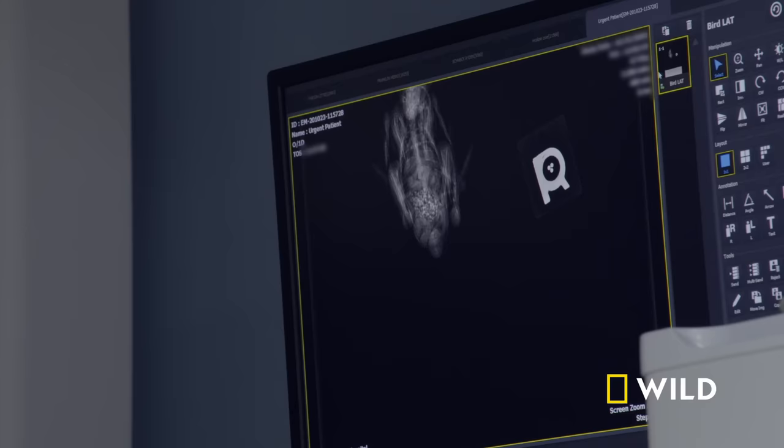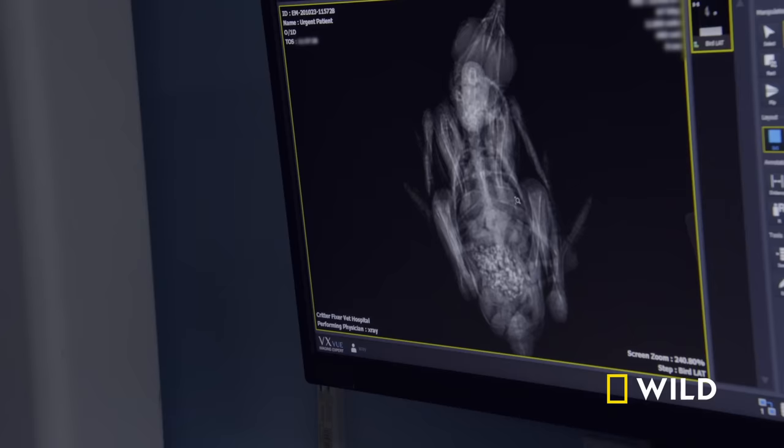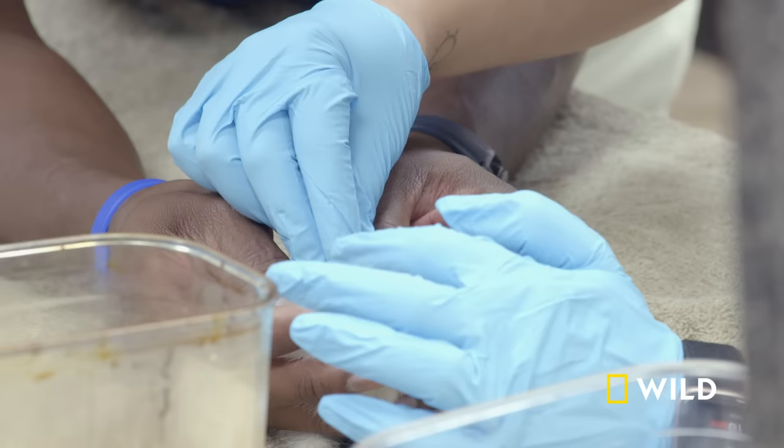Looking at the lungs here, they look nice and dark, so I don't see where there's any pneumonia or anything like that. We look pretty good here. Now we need to address that area on the back. Well, luckily it's a little trauma, probably from the other chick. Let's clean that up a little bit.